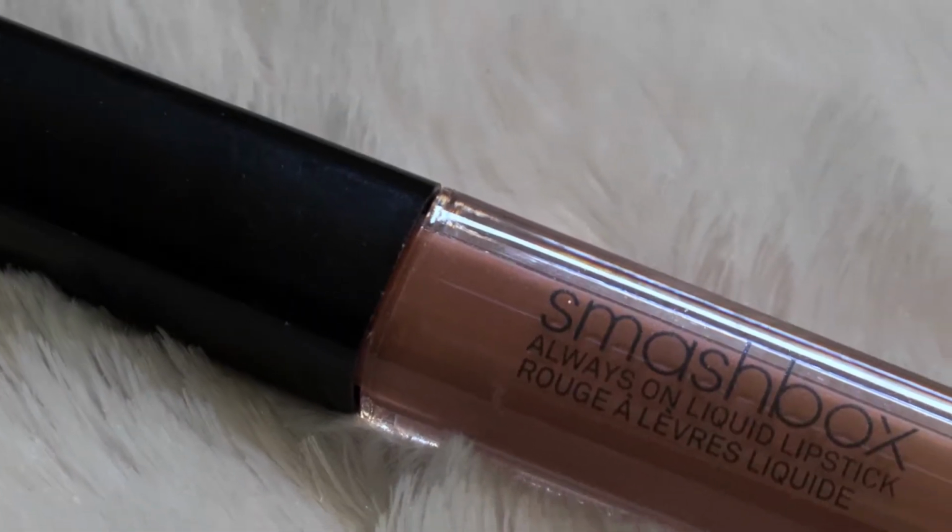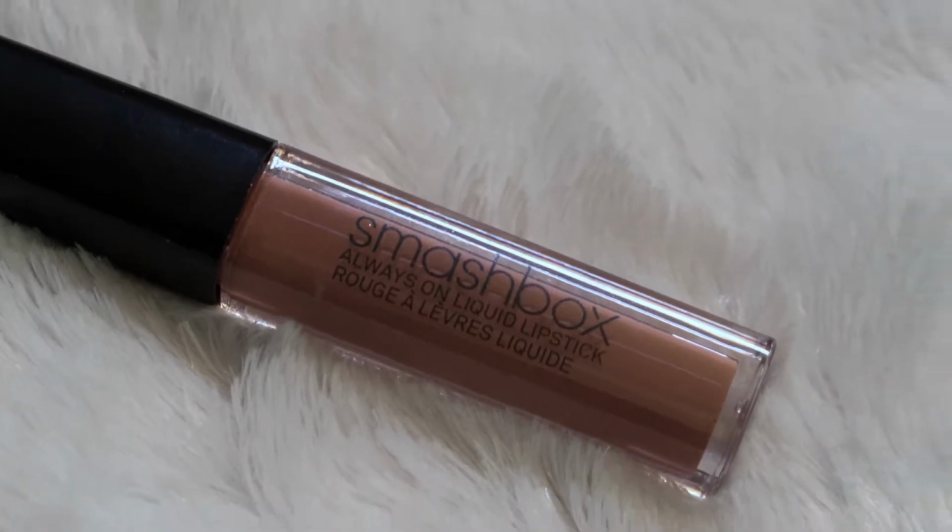So my next product is the Smashbox Always On Liquid Lipstick in the shade Stepping Out. Now, we got this in our Ipsy bag for the month, and I thought, hey, why don't I take it to camp with me? And I put this on and I'm like, this is not that bad. I do have to say, in the tube it looks very, very light. When you take the applicator out and put it on your lips, it is a lot darker than it appears. So that is one thing that I don't like about it.